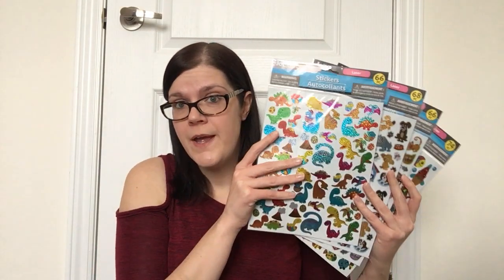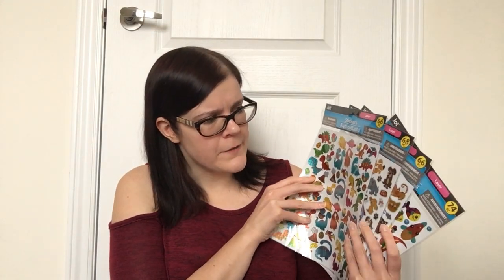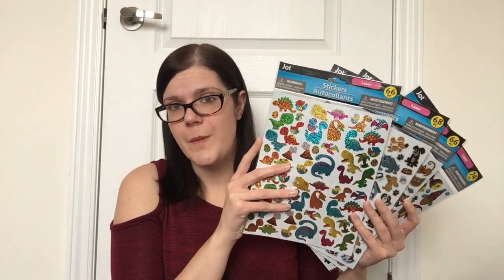They did have a sports one as well, but none of my kids are really that sports inclined, at least not yet. So I thought that these ones would be good for now. They do vary in the amount of stickers that you get. You get 66 in two of them, 68 in the other, and then 74 in the fish. So it does differ per package, but even if it's 66, it's still a fair amount of stickers for $1.25. So I was happy to find those.